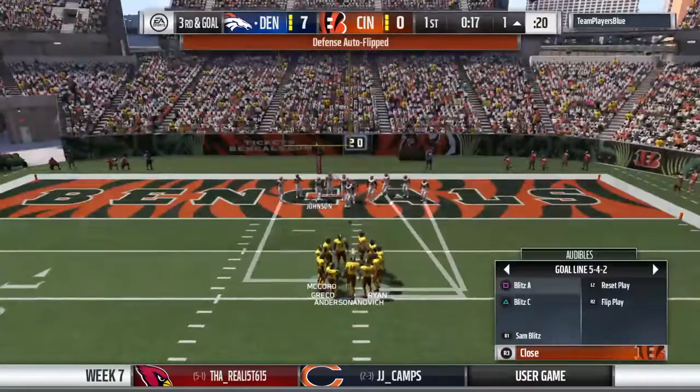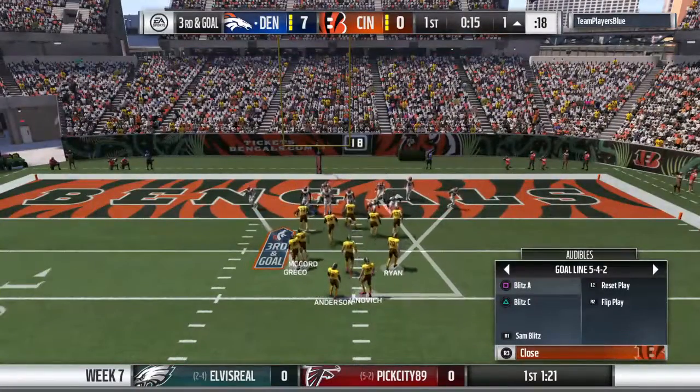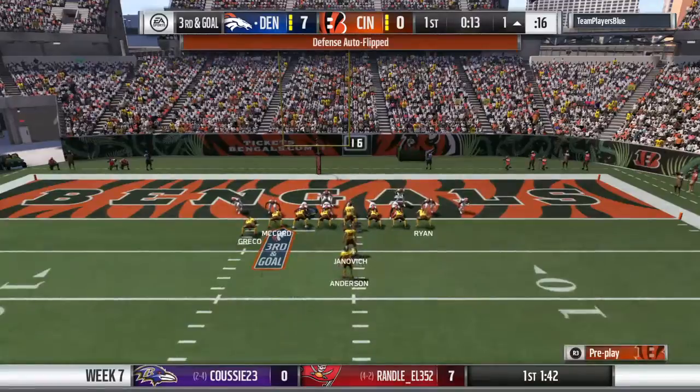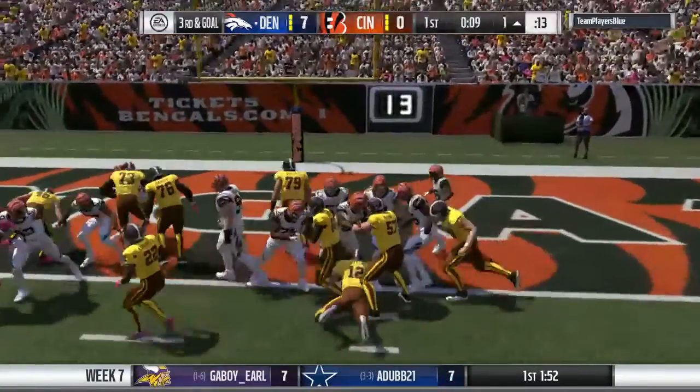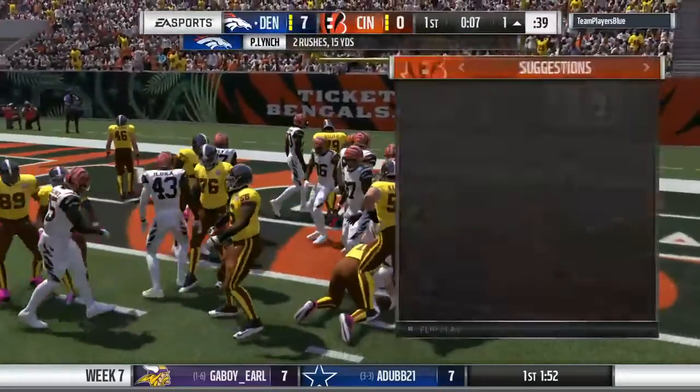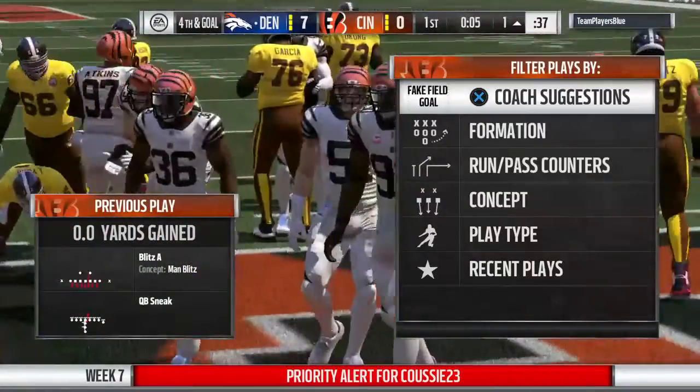So they held him out on 2nd down, and now here's 3rd and goal. They come out here in the eye. Lynch on the keeper. No gain on the play, and what to do now on 4th and goal.